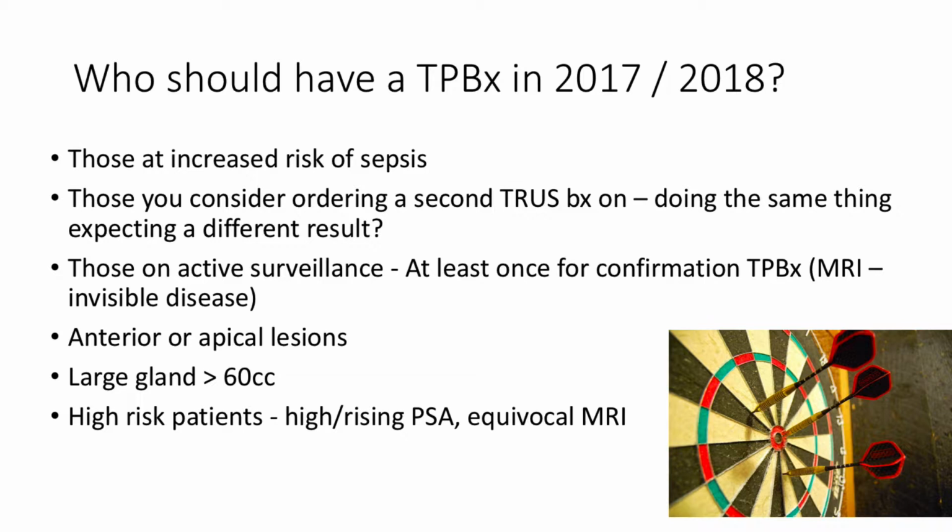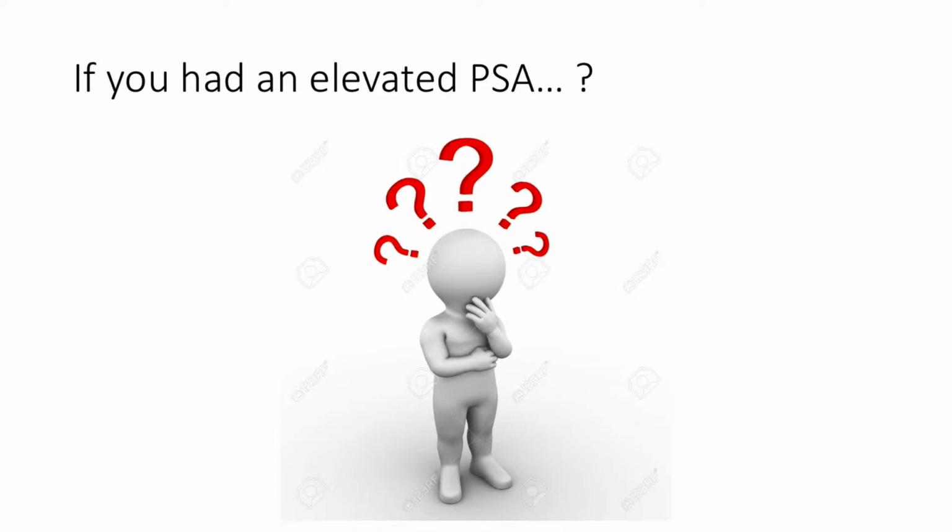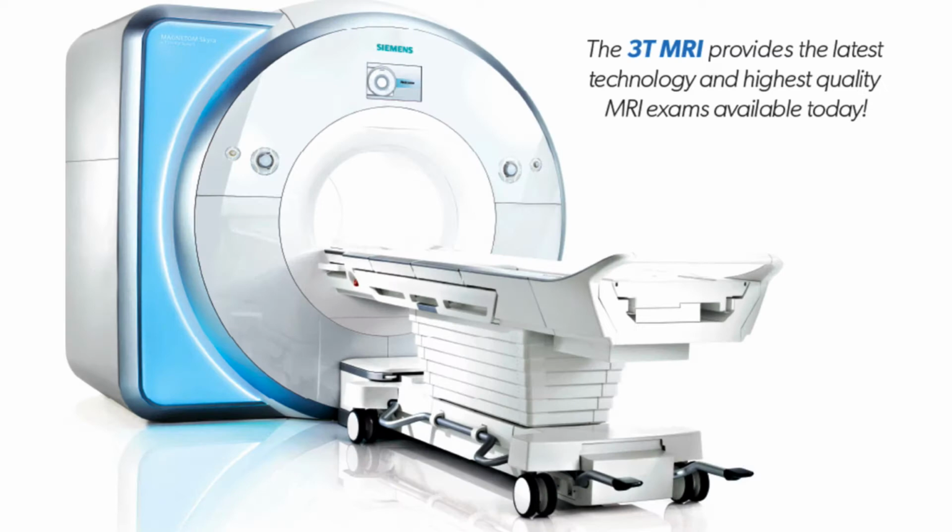Those patients potentially on active surveillance who are thinking about having a confirmation biopsy, especially those who have an equivocal MRI, in terms of ruling out any MRI-invisible disease. Those patients with anterior or apical lesions, if you didn't have access to MR-targeted methods. Patients with a large gland or other high-risk patients with equivocal MRIs, as talked about. So if you had an elevated PSA, would you rather have a transperineal or TRUS, or would you rather have this?